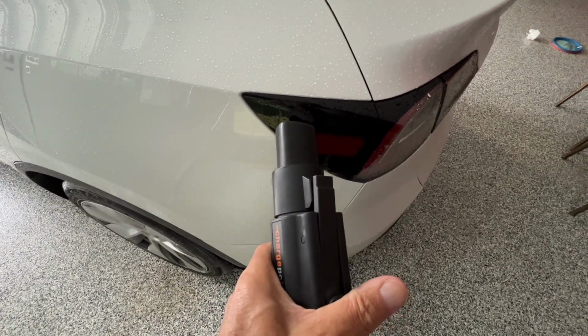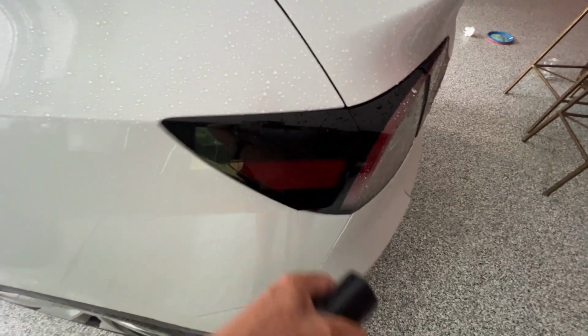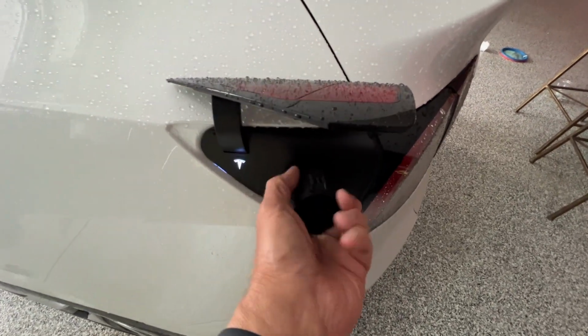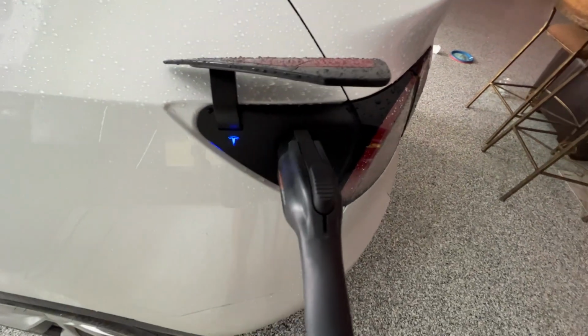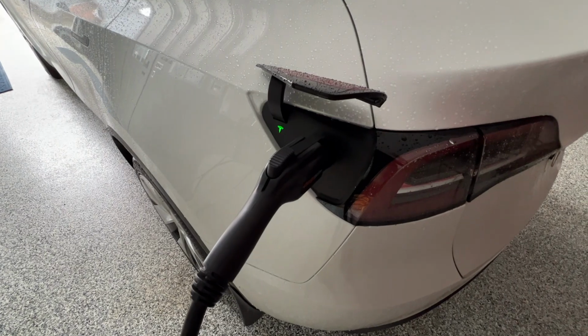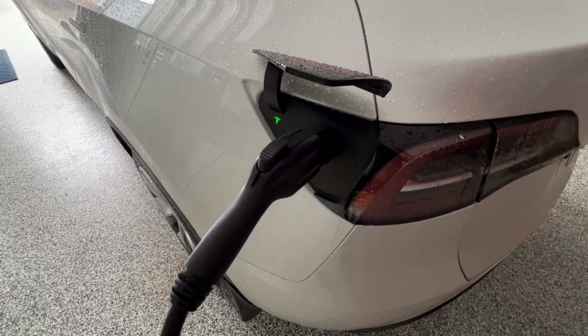So let me take that off. Proper way to install the adapter per the manual. Open this, plug it in, plug the J1772 in there. That is the proper way to use a J1772 adapter here.